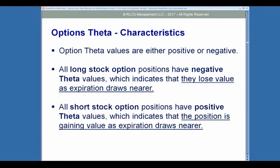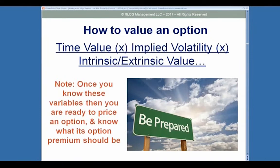So if that price is to go sideways, the theta time decay eats into your option price. Now, the opposite of that is if you're short a stock option. So if you were to be short a call or short a put, that position has positive theta value. So if price goes sideways, it'll actually gain value as expiration draws near.